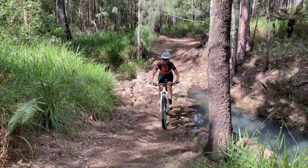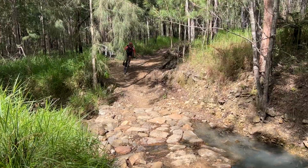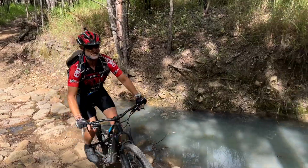It was really great to hit the trails, even though this was one of the longest and toughest rides we've done for a long time.